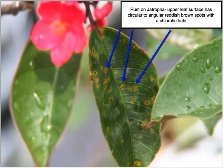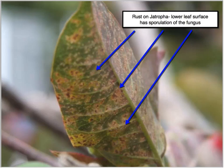And just to show you some examples, one thing that's really important is to ensure that you're dealing with rust, because rust can really throw you for a loop. The symptoms on the upper leaf surface can often appear angular and sometimes bacterial-like or Cercospora-like. But you really need to go to the underside of the leaf, and here you can see the rust pustules. But you would want to confirm, if you have access to a microscope or a lab, that what you're dealing with is a rust.